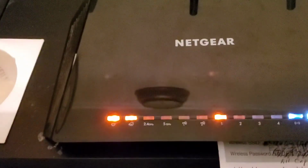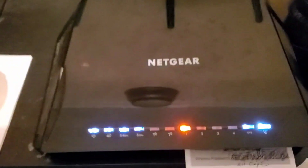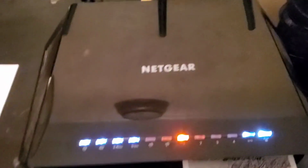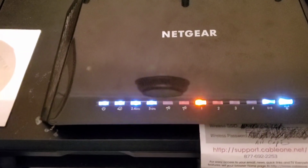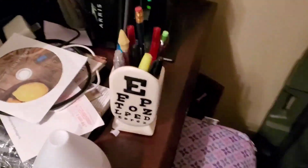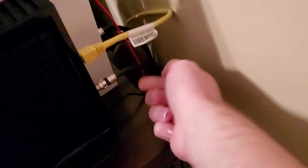The power and the internet lights rather should be there. There we go. Alright, so we're back up and running now. That's a good sign. Hopefully, maybe we won't be having any more problems. I'll keep this fan in here running, but I think the problem with it was this line right there was loose, and I tightened it.